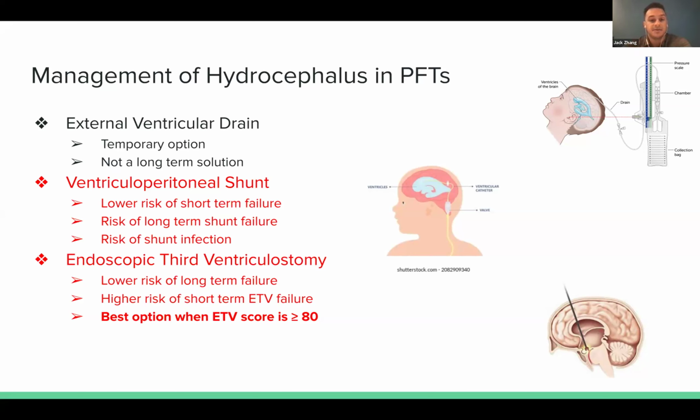Endoscopic third ventriculostomy, or ETV, bypasses the ventricular system circulation. And so you don't need any outside hardware in the body, so you're avoiding that risk of infection or revision. The problem with ETVs is that you can have an unsuccessful procedure. If you go in and try to perforate the floor of the third ventricle and you can't, then you're going to have to put a shunt in anyways.